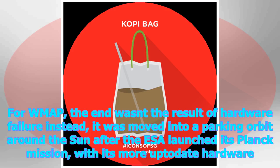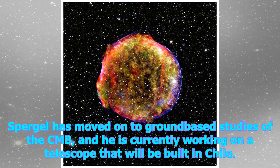For WMAP, the end was not the result of hardware failure. Instead, it was moved into a parking orbit around the Sun after the ESA launched its Planck mission with its more up-to-date hardware. Spergel has moved on to ground-based studies of the CMB, and he is currently working on a telescope that will be built in Chile.